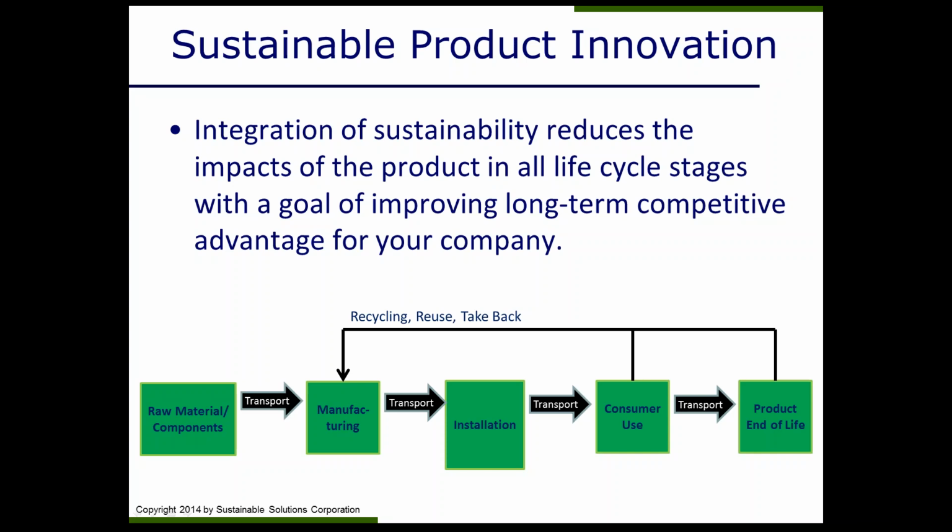Sustainable product innovation really looks at integrating sustainability across all life cycle stages with the goal of improving long-term competitive advantages. So instead of just having a cradle to grave, try having your team look at the different manufacturing steps and see how they can change the system. So for example, here at the product end of life, if you can make your product maybe more recyclable or incorporate a take-back program, you can then use those materials again in the manufacturing stage instead of continually extracting raw materials from the earth.